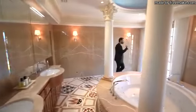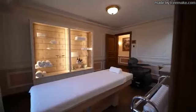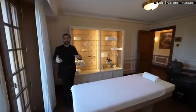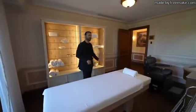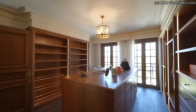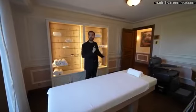Now, let's go to the room next door, which is your massage room. You have a salon chair. I mean, the amenities, the rooms in this house, it keeps giving, right? And I want to stay here because right next to us, we have an additional walk-in closet space, pretty spacious, facing the front of the property. So you have two closets accompanying the primary bedroom suite.